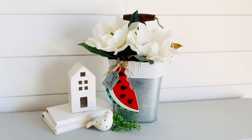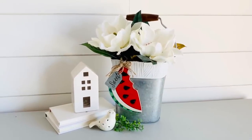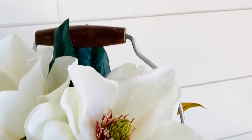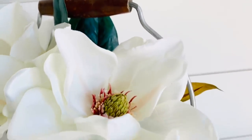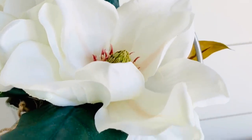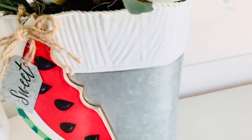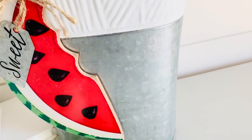And here it is, all finished, and I think this turned out so sweet, no pun intended, but it's just so light and airy and farmhouse, and it could be considered a summertime piece of decor, but I just love how this is just so happy and cute, and I hope you guys like it.